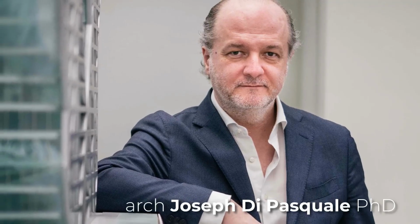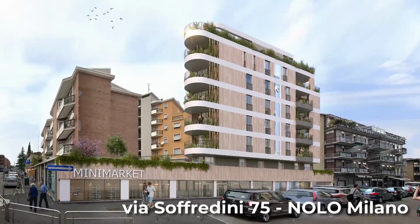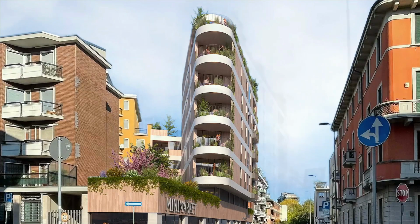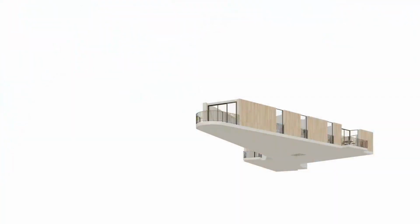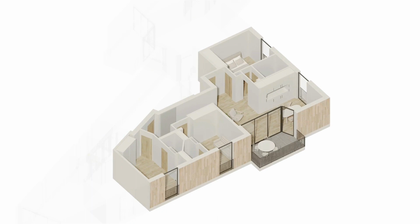Joseph Di Pasquale is the Italian architect that conceived the idea of adaptive housing. He also designed the building that the company condivivere.casa is now building in Milan as a proof-of-concept project in which the construction of 5 adaptive apartments is planned. But let's see specifically how an adaptive apartment works.